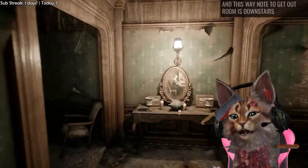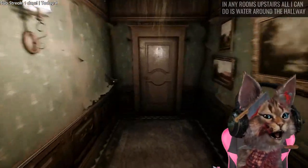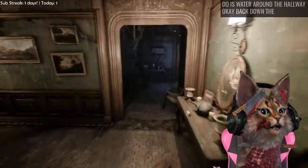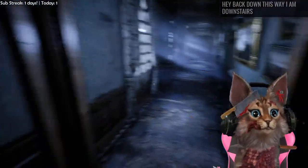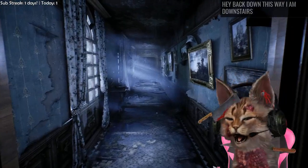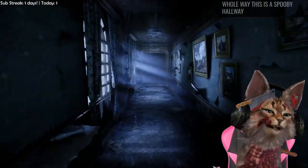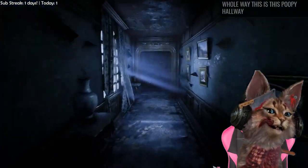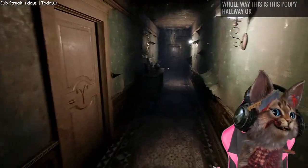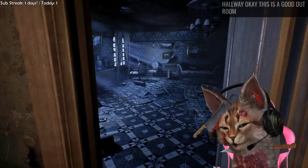No, the get out room is downstairs. I can't get in any rooms upstairs. All I can do is wander around the hallway. Okay, back down this way. I am downstairs. I don't like this hallway. This is the spoopy hallway. Okay. This is the get out room.